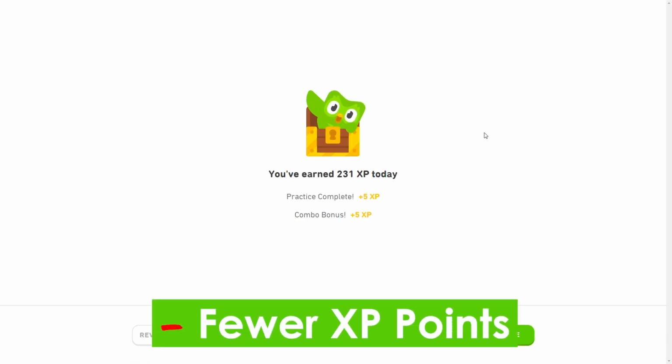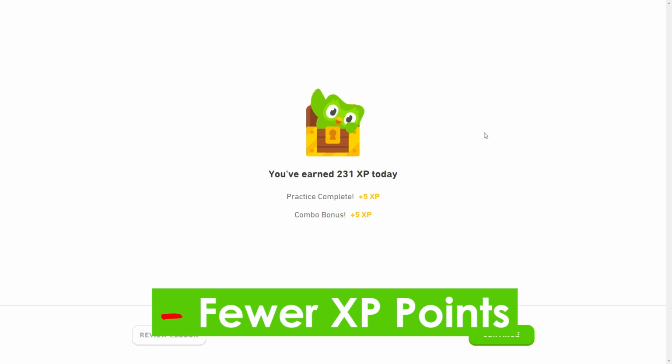And lastly, my final complaint is pretty quick, but I feel like Duolingo has gotten really stingy with their XP points. Completing a lesson these days is worth a measly 5 or 10 XP points. It used to be way more. Now, I know XP points is just a number and it isn't as important as your streak, but it's still annoying when you're used to getting more XP points. So I don't like that they've made points harder to earn.